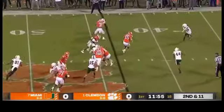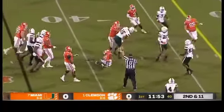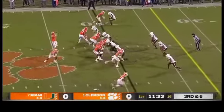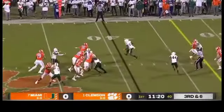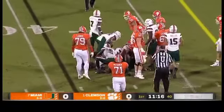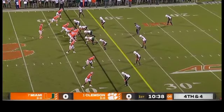They fake it to Lawrence with the bubble screen. And that's Cornell Powell. They've been able to get home with 4. Tigers need 6. It is a 4-man rush. Lawrence flushed, makes a man miss. Big collision, and he is stopped by Bradley. Taken away on 4th and short.